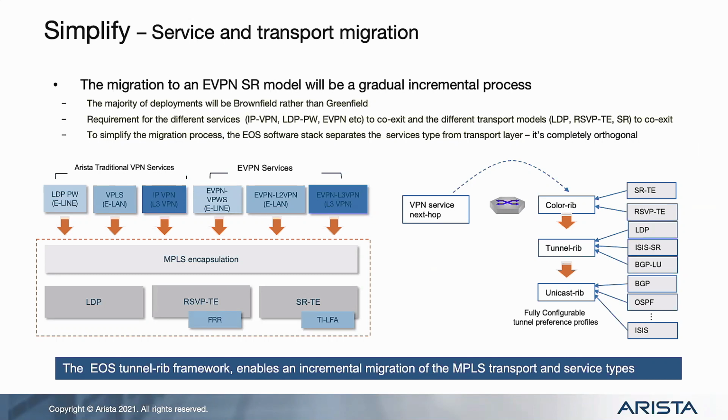So the whole point here is because there are very few greenfield opportunities to deploy this, it's going to be brownfield. And there's going to be certainly a requirement, as much as you want to move to the EVPN, where you're going to have to coexist IPVPN, pseudo wires, LDP signals, and they're going to have to coexist with EVPN, right? Whatever service you want to deploy with the EVPN. And the same thing stands true with the transport model, right? You might want to move to SR, but there's going to be some point where you're running LDP, potentially you want to run it with SR at the same time, right? And you could be running SR-TE.